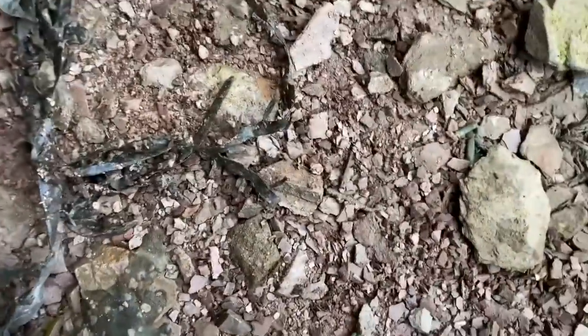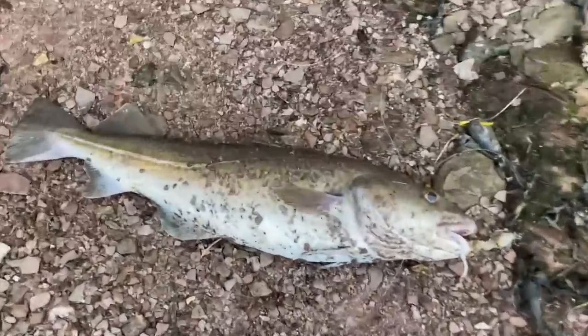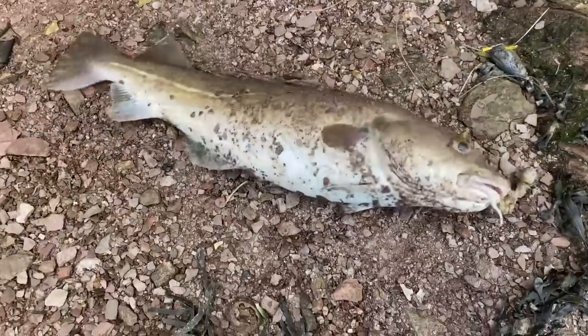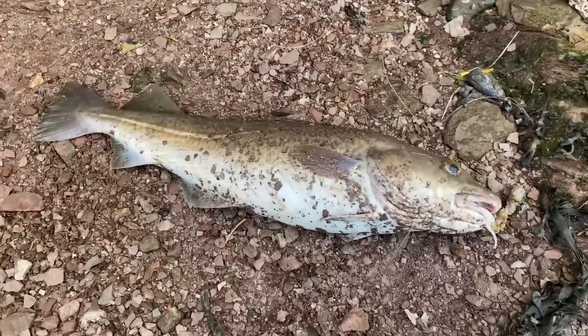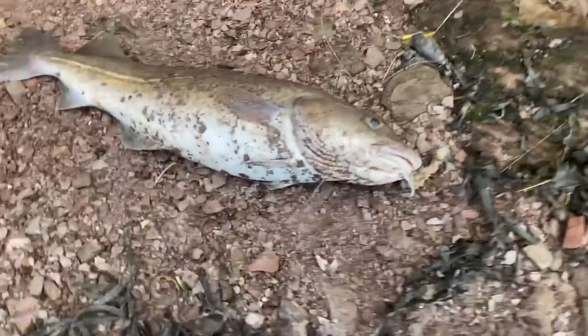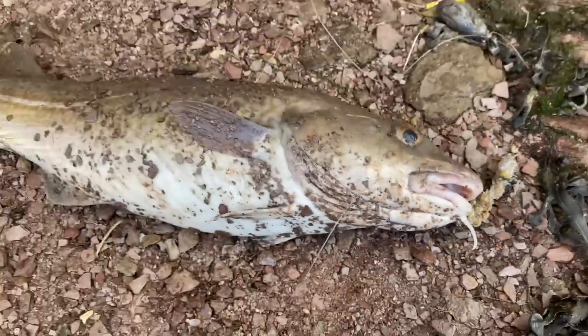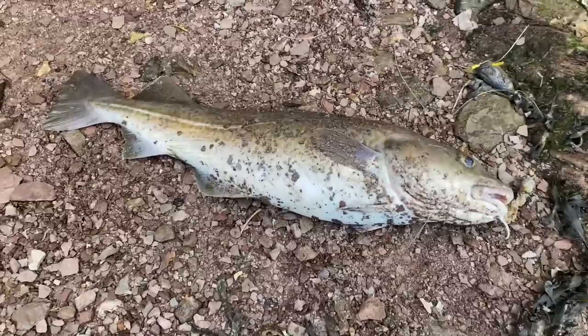Yes, my beauties. Mr. Cod. Oh yeah. What a beauty. It was a good scrap actually. I thought it felt more like a bass, it was really, really going, man. It was like head shaking all the way in. I've just put a fresh bait on that. There's me dinner, guys. Yes, late season cod.